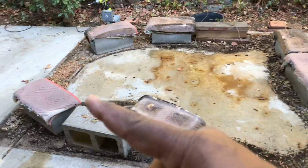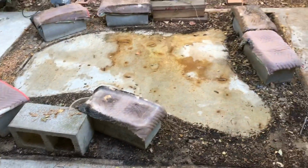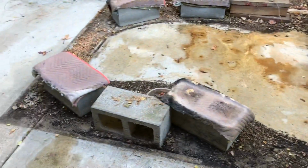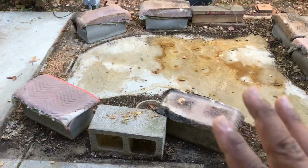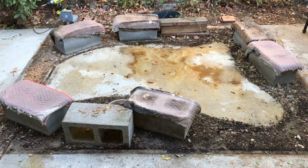All right, so you can see the outline of the pond, and Aunt Kelly had these bricks in here to stabilize the liner that was inside the frame, if that makes sense. So I'm gonna take these bricks and I'm gonna actually set it up the exact same way she has it. So just wanted to take a little picture of this so I can duplicate this when I get back to my house.